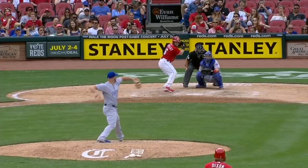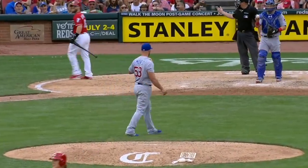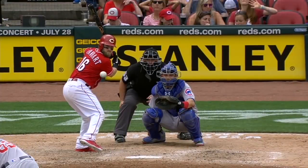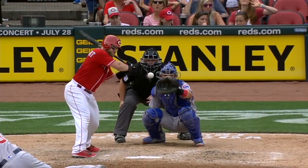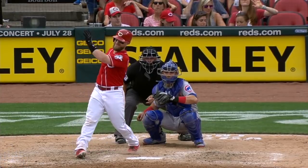5-0 Arizona in the fifth after a long rain delay. And Barnhart out on strikes. How about that? Jimenez kept throwing the ball 69 miles an hour, 69 miles an hour. And then that last pitch, he gasses up to 84 and throws it right by Barnhart.